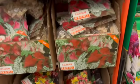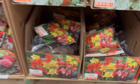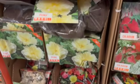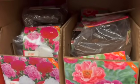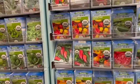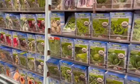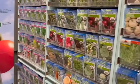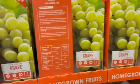They have the caladium. You get six for $14.98. They have the cannas that you can get, the begonias. So just like the other places, it depends on the quantity, but most of these are $14.98. And again, Home Depot carries the Ferry-Morse and the Burpee brand of seeds, and so you can pick and start seeds.